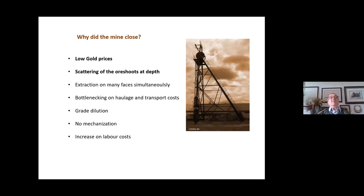So it's one of these mesothermal veins that will go down into the granite and deep, and there are no reasons to think that it's closing down. So the other reasons would be extraction in many phases simultaneously because of the scattering of the ore shoots. And that also causes other types of problems, bottlenecking on knowledge and transport costs.